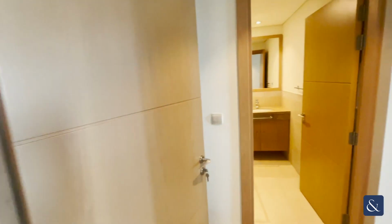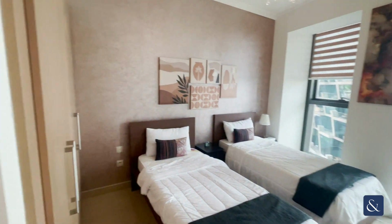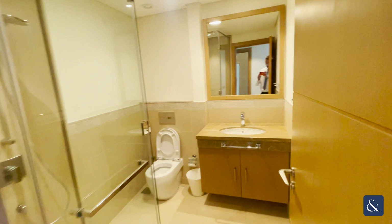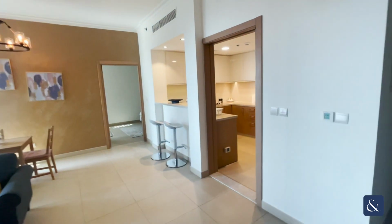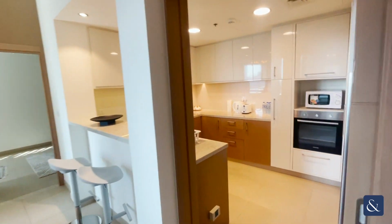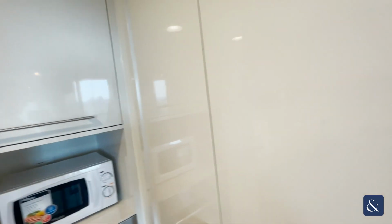To the right of the living area is the second bedroom with an ensuite, walk-in shower, toilet and single sink basin. To the right hand side we have the kitchenette equipped with appliances.